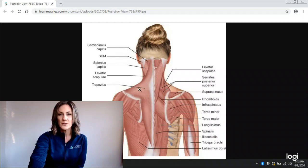So what I'm going to do is show you a stretch for the upper trap. I'm going to show you a stretch for this muscle, levator scapula. I'm also going to show you a stretch for the rhomboids, which are right here. And then we're going to do some strengthening exercises, okay?